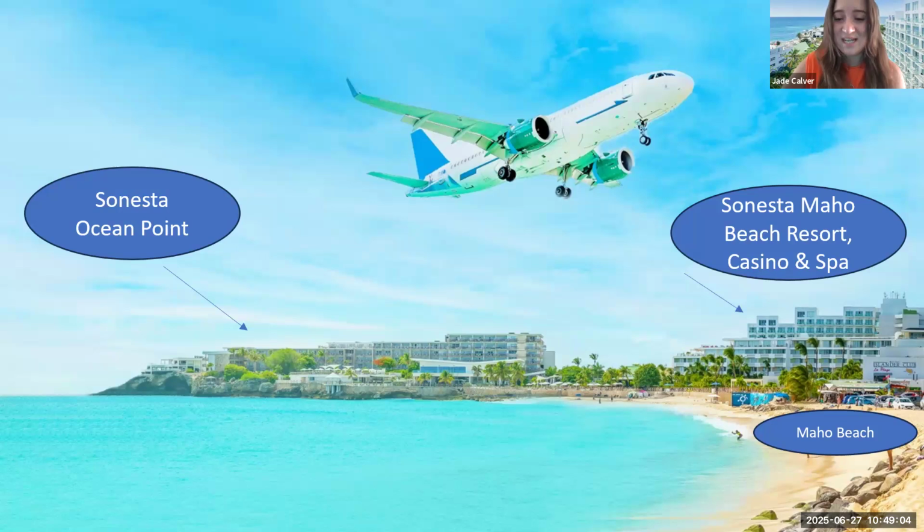And the location is fantastic. Lolita already mentioned Maho Beach, where the famous plane spotting happens, and this is literally the beach of the hotel. At this point, I would like to mention that any guests staying at Sonesta Ocean Point can come over to Sonesta Maho Beach and use all of the facilities. Unfortunately, you can't do that the other way around unless you're in one of the new adult only room categories, which we will touch on a little bit later.